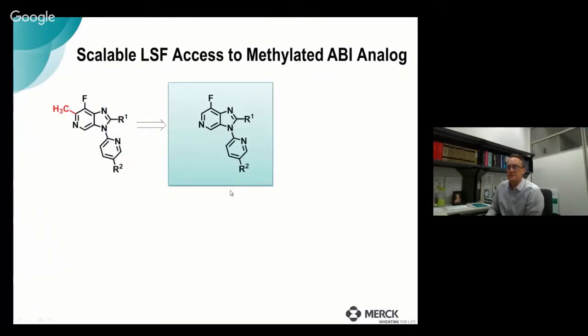So taking a step back then and looking again at the inherent properties, we already exploited the Minisci chemistry to look at the electrophilic carbon. We can see that this pyridine can potentially function as a directing group, but that's not the position that we want to functionalize, the 4 position.